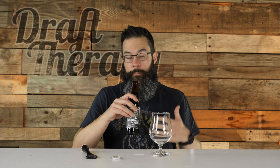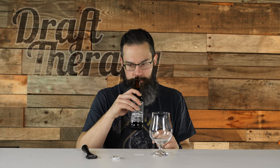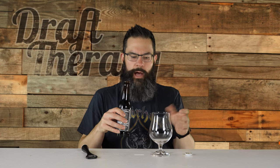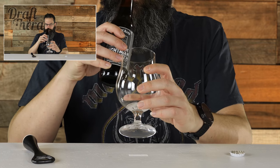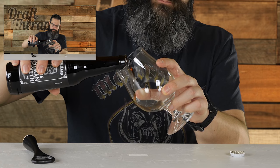Whew. And that does smell, obviously it's not a bourbon barrel aged beer, so it has a different scent. It's a milk stout. It has that milkiness, a little bit of a sweetness, and like I said, a little bit of a spiciness like I would expect out of a rye. It smells good though. Let's pour it and see what it looks like and get a better smell.